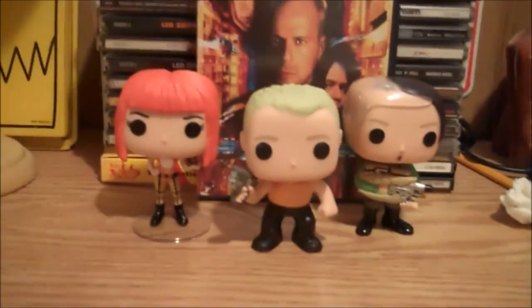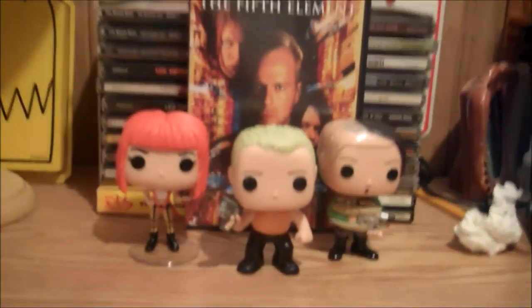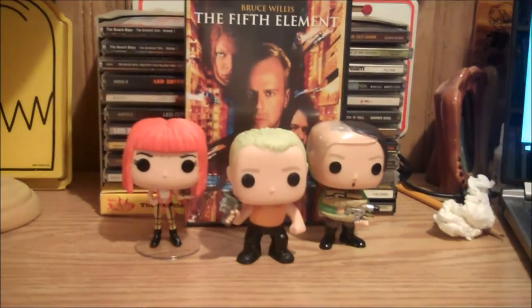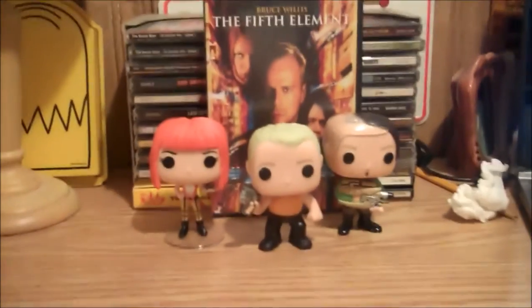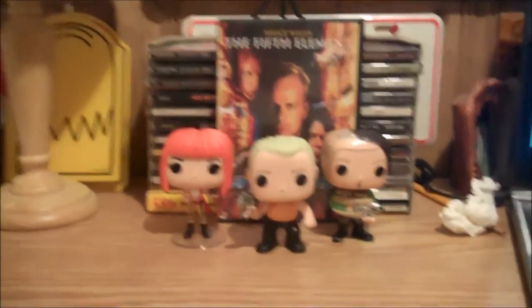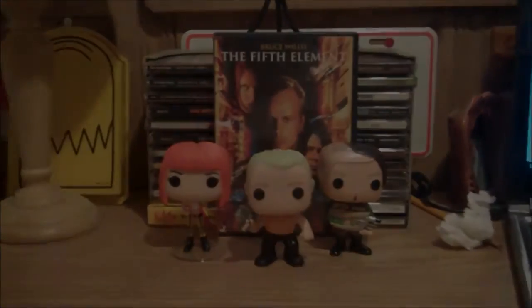And I love the fact that the Fifth Element is here. I'm sure that fans of the film will probably want to collect the entire set. I'm not really interested in the entire set, especially because I hate Ruby Rhod, but I have the three characters that I want the most, and I am so happy that they are now officially a part of my collection.